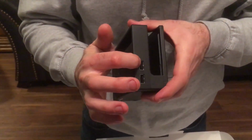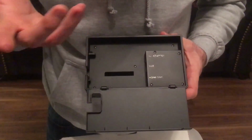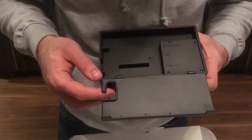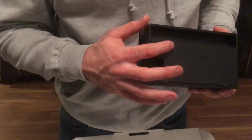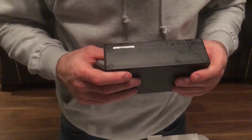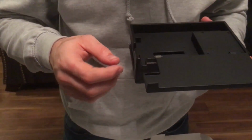So two USBs at the side, and also this opens up for HDMI out, a USB, and an AC adapter, as it says. I'm not quite sure why that would be there. Maybe for the fan. No, power cable runs out here. Not really sure. Is there an opening inside when you look into the dock? Can you see it right through to that hole? Yeah, maybe it is a fan thing then.